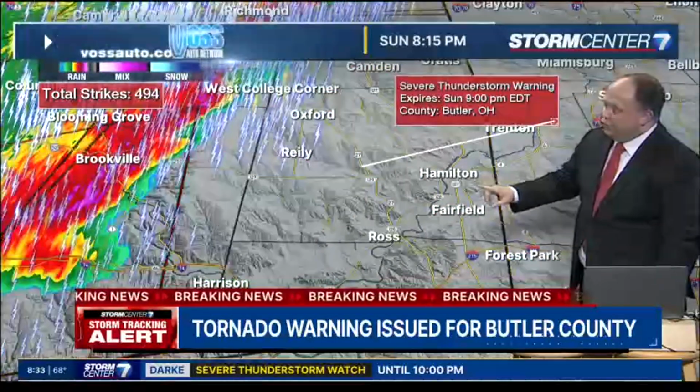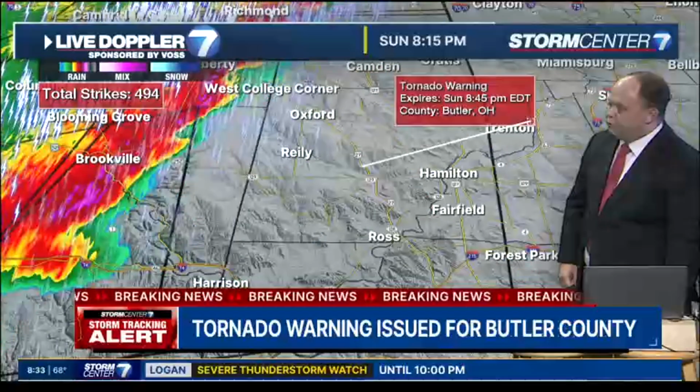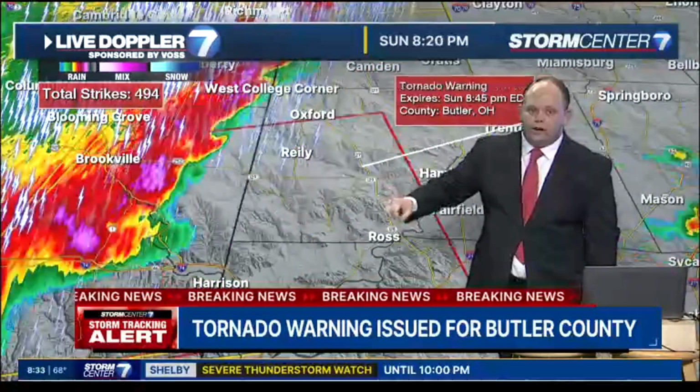And again, there should be nobody driving right now on US 27 between Oxford and Ross. Hamilton, you're not in the tornado warning right now, but you are pretty close. There's a severe thunderstorm warning here until 9 o'clock. That tornado warning goes until 8:45. And Nick, yeah, go ahead.